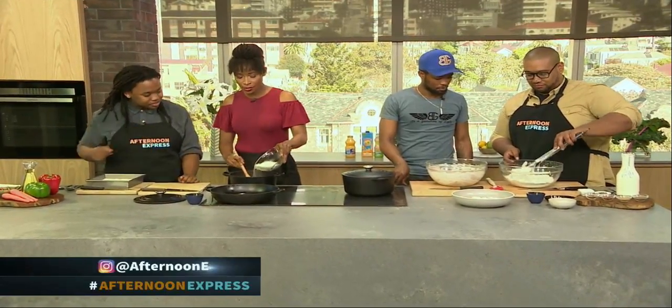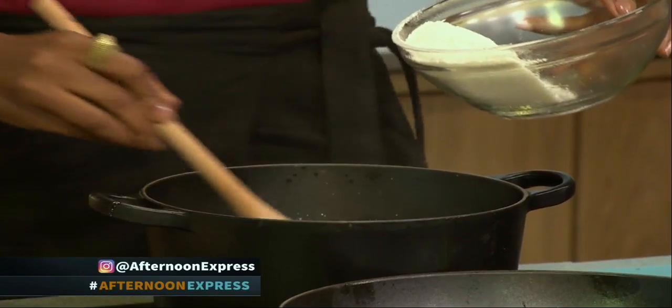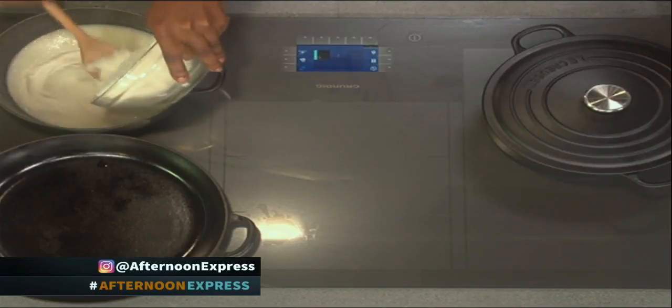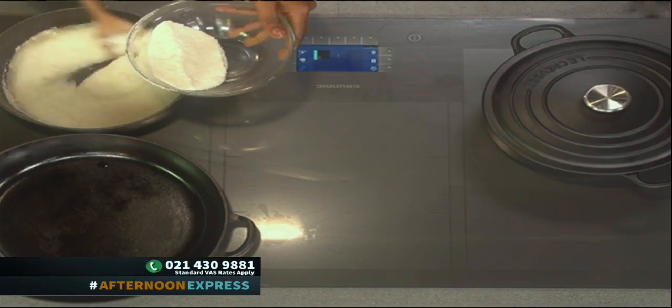The whole trick to making good pap is to gradually add the maize and stir at the same time. It's like that thing where you pat your head and make circles on your tummy at the same time with the other hand. Yeah, that thing. I've got it. It's a trick. You got it. I'm doing it right. How do you like your pap?